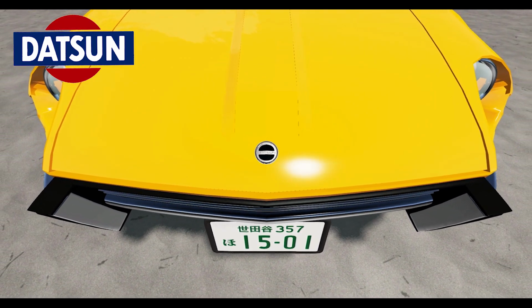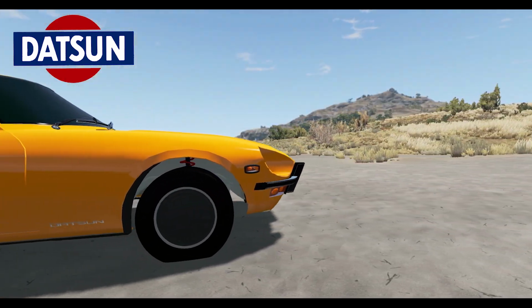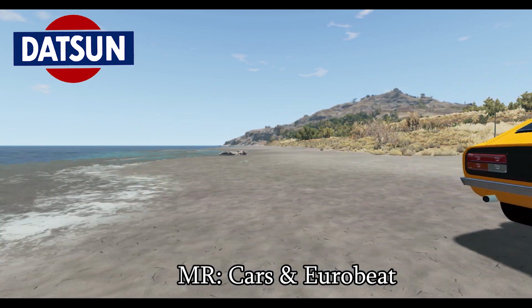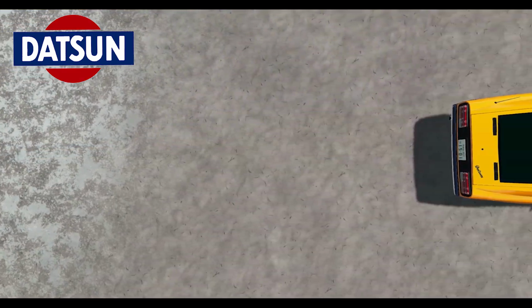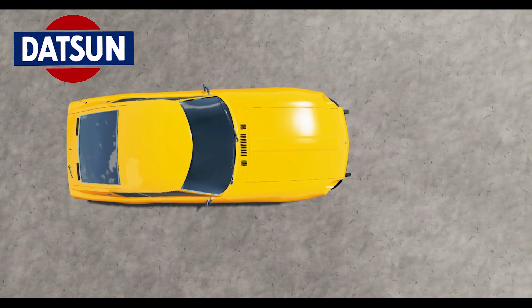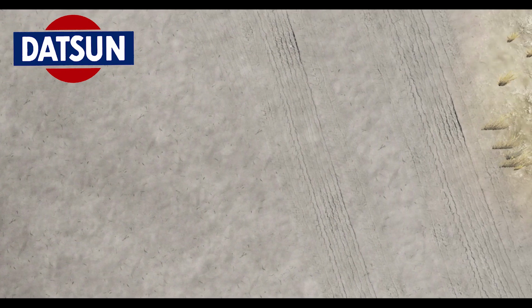And as you can see, this particular replica was made by our dearest friend, Mr. Cars and Eurobeat, and he did a brilliant job detailing it. It looks absolutely marvelous, especially in this orange slash yellow paint, which makes this car stand out even more. It's a brilliant car.